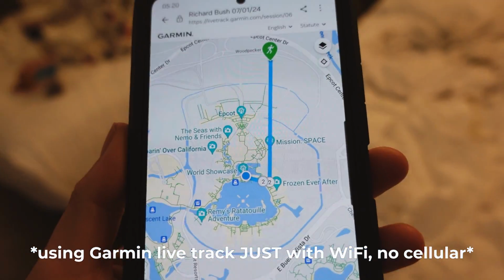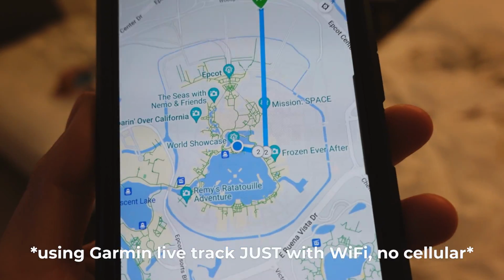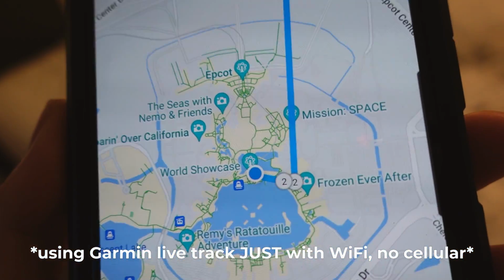I've just got through Rich's Garmin live track. This is where he currently is. So we just ran through Epcot, and it's worth noting that the restrooms were actually open. People were dipping in and out there. That's Chicken Little. So just over 3 miles in, feeling pretty good.